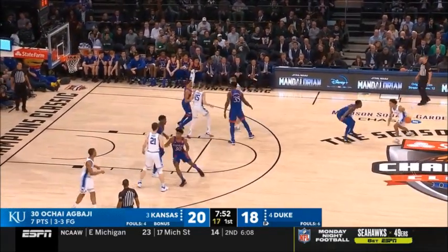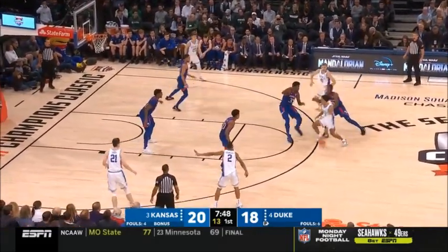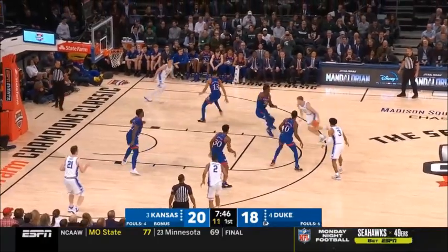And Agbaji averaged 20 points a game in the 2 exhibitions. He had 21 and 19. And shot the ball pretty well from 3. He was 8 of 15 in those 2 games from 3.